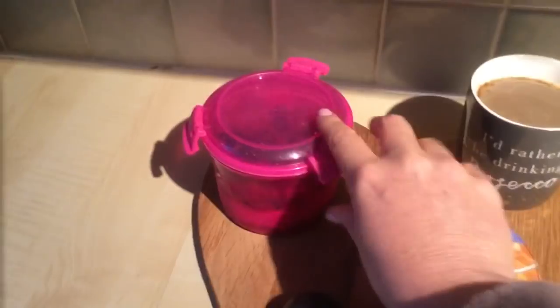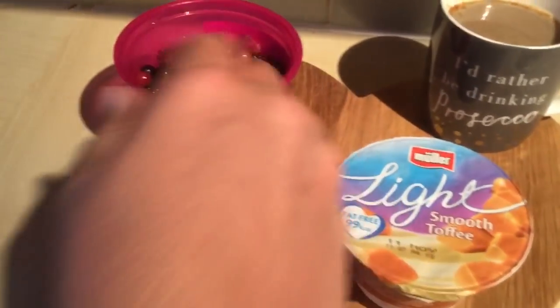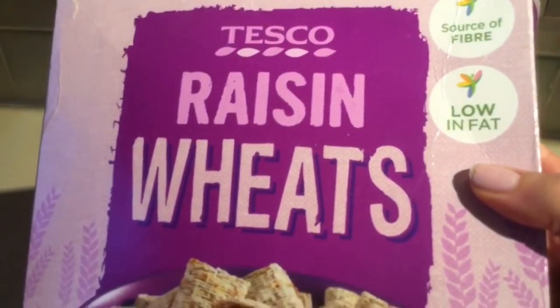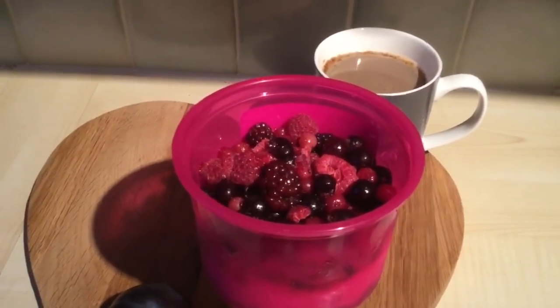And then in here, I have just put, so I'm going to take this to work. Let me grab the pot, hang on. So in here, pop that on there. In here I've put 22 grams of this, which is Tesco's raisin wheats. You get 45 grams as your healthy B. So I have put 22 grams, so half a healthy B choice in there.